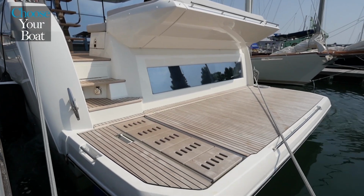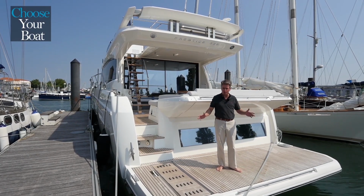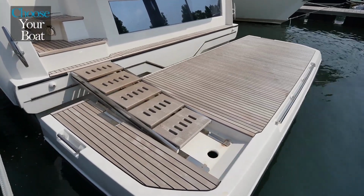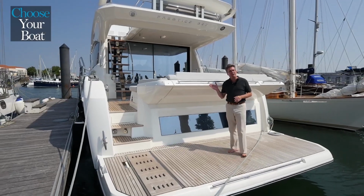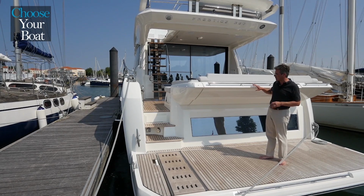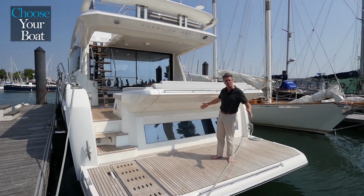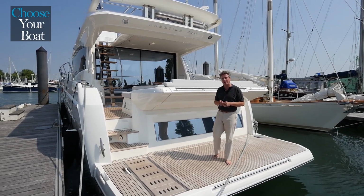The aft platform of the Prestige 590 is a great space. Obviously, available hydraulic platform, so you can put your tenders, your jet skis, all your toys on this platform. Built-in auto steps, which stay level no matter what angle or what height you put the platform on. You can see here the relaxed sofa seating that comes out over the back end of the cockpit, which gives you all that great lounging space forward. The standard seat is much more of a straight back seat, so giving you a little bit more circulation here. You can see here the mirrored glass window of the crew cabin.